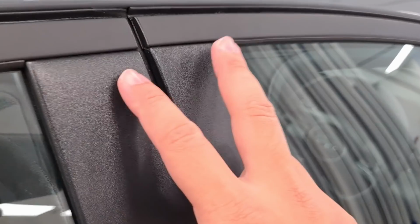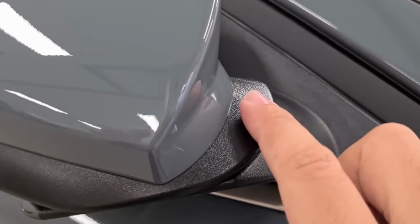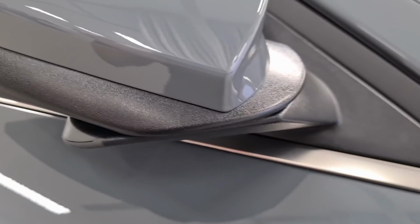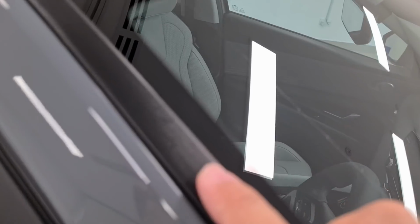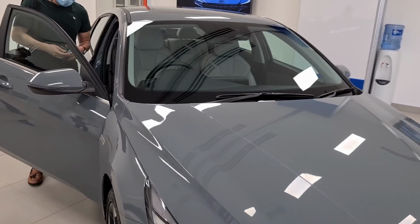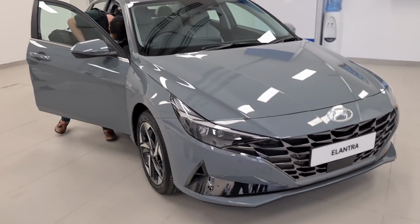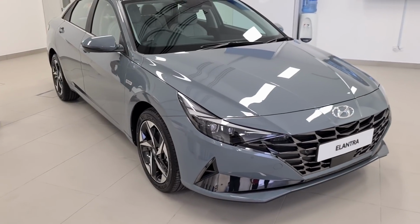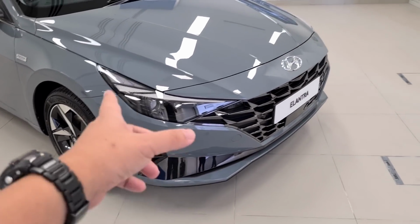So you can see here the B pillar is similarly textured as well, and the side mirror, even the underpart here, the base of the side mirror, has this nice texturing. Check this out, even the edge of the windscreen has the texture. So you can see the exterior of this car has plenty of little details built into it that give this car an upmarket feel.